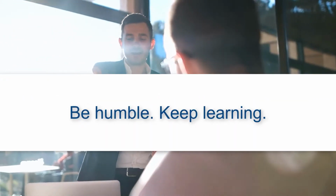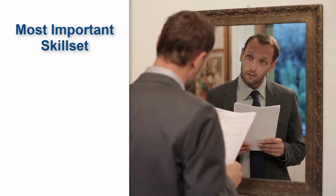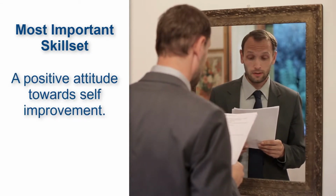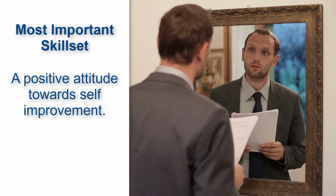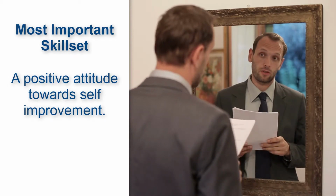Each of you already brings significant skills and experience to this new career opportunity. While some may be strong in many training areas, there is always something left to learn or consider. The most important skill set top employers want in their employees is a positive attitude towards self-improvement. Employers say they would rather have an employee who doesn't know the job well, but has an attitude to learn and improve, than an expert who feels their learning is done.